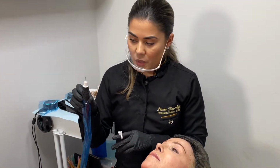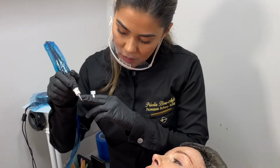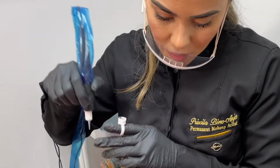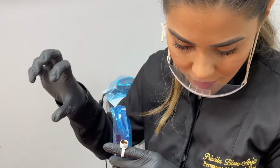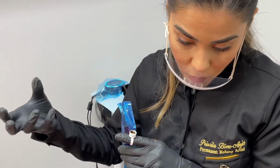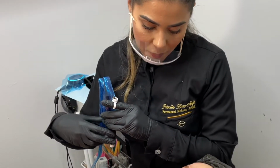So this is what we use for shading. It's a digital device machine. It has one single needle, and that will implant the pigment, creating more of a shaded makeup effect. In the areas where you don't have hair, because where you have hair is going to be more dense, we add a little bit of shading just to give it more dimension and depth. Nice. Yeah.